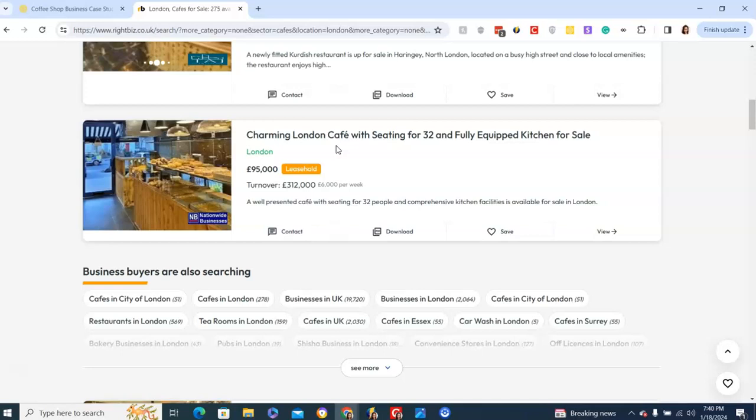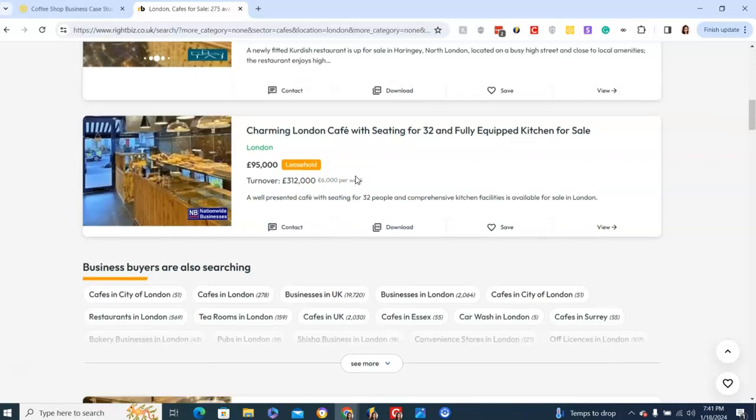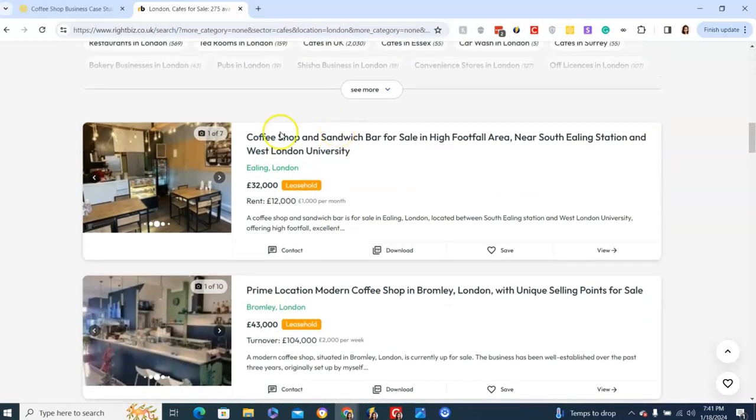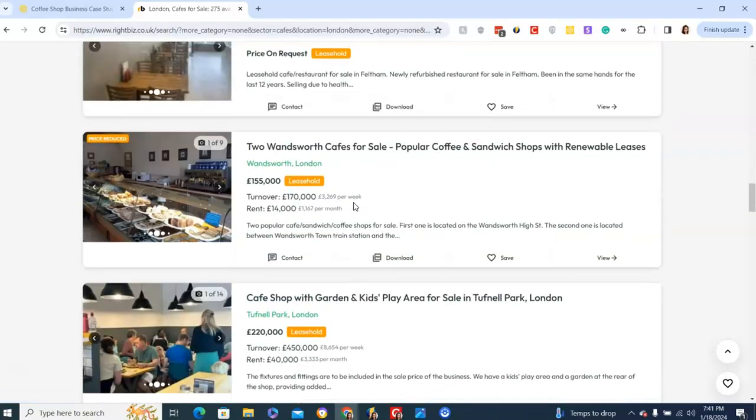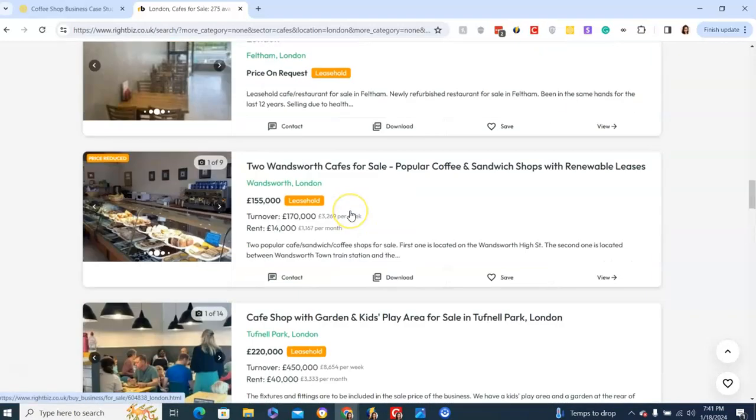So definitely take a look at this and compare costs, because let's say this feels expensive to you, but then you go find an empty unit and you start doing remodel costs. Now your remodel on top of all your equipment is 200. Okay, well, getting something pre-outfitted that you can change the name and rebrand is half that, and then you can also do a little revamp with it. So keep that in mind. You definitely can do that. This is even less, a coffee shop and sandwich bar. So don't say no to something that's already in place for you.